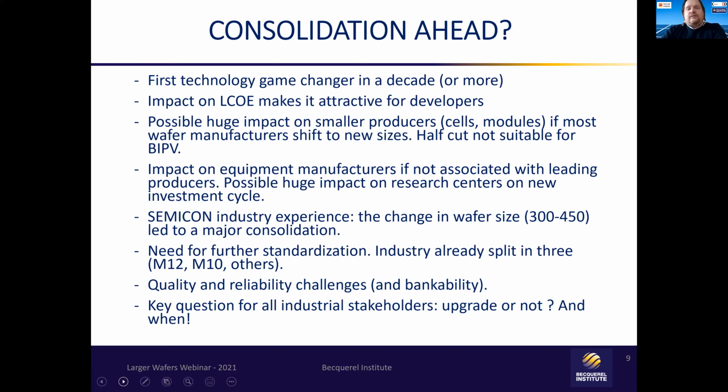There is a need for standardization, that's for sure. Honestly, I think it's extremely difficult for the time being to see in which direction we will go. I would tend personally to agree with Longi that M10 in the short term is probably the best solution. But in the longer term, after 2024, 2025, it's not easy.